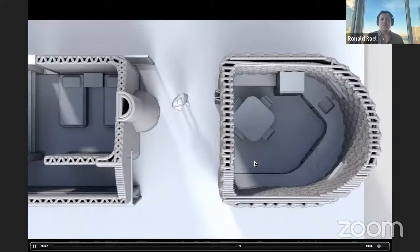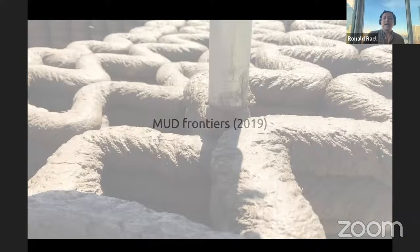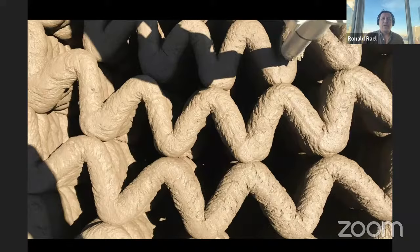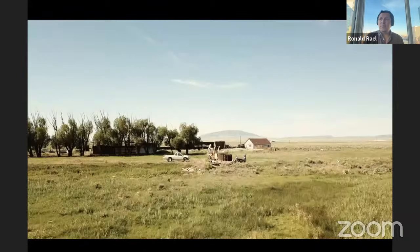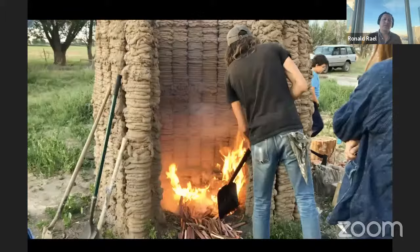And so these visions and these processes were finally tested in a project called Mud Frontiers in 2019. And Mud Frontiers was the first time on the planet when adobe was deposited in the borderlands where it had been built for thousands of years using robotic systems and robotic technologies. A series of research projects and explorations that were prototypes for architecture.